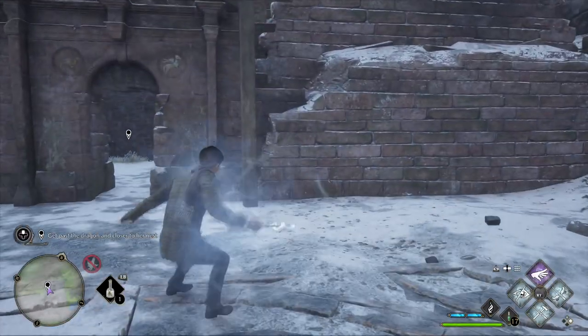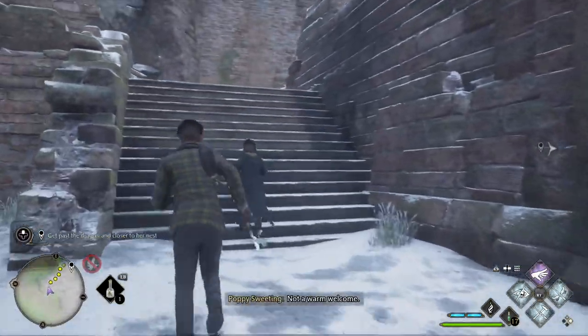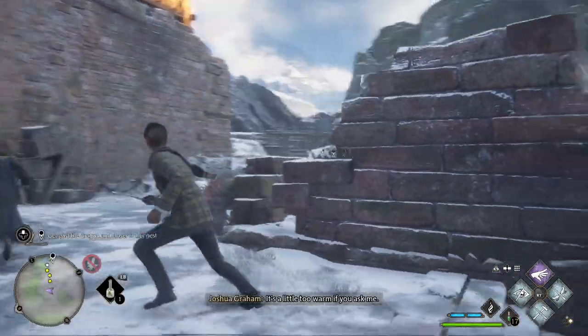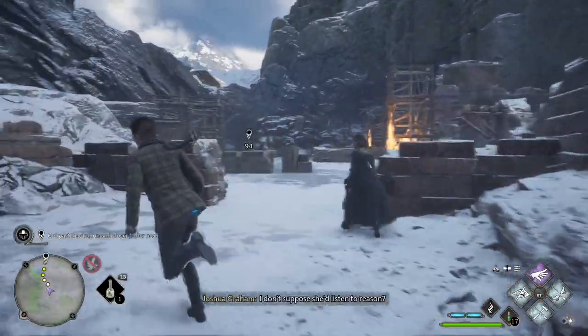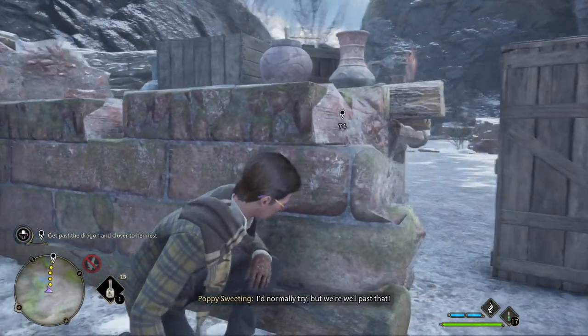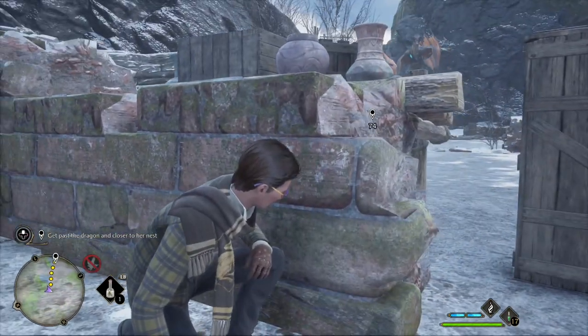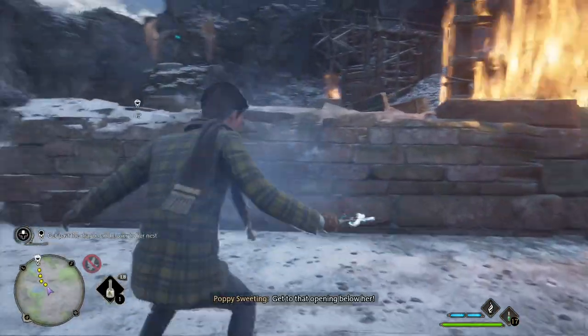Okay, that dodge movement. Oh, go, go, go, go. Not a warm welcome. Yeah, no, it's a little too warm, if you ask me. Jeez. I don't suppose she listened to reason. I'd normally try, but we're well past that. I can see her in the corner there. Let her take her breath. Get to that opening below her.